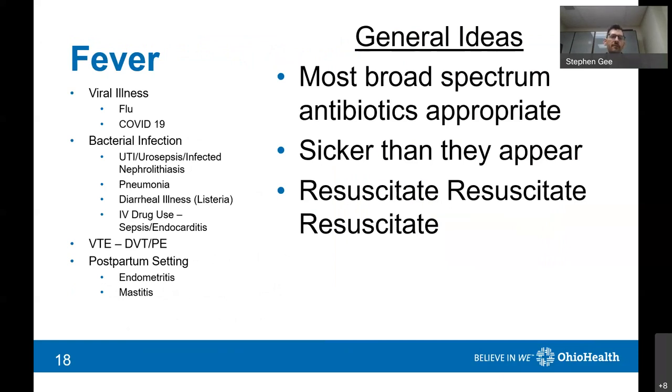Just a brief comment on fevers. Just like any other patient, pregnant women can present with a variety of infectious causes that can cause fevers in pregnancy. You can have viral illnesses. Certainly, we're seeing a lot of COVID-19 currently, flu starting to come around. There could be bacterial infections. Really common things in pregnancy would be urinary tract infections leading to urosepsis, pneumonias.